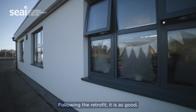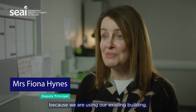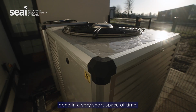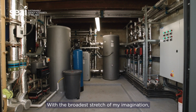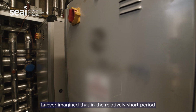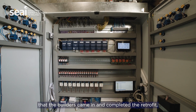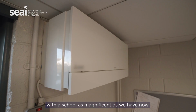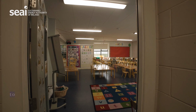Following the retrofit, it is as good if not better than a new school because we are using our existing building. A phenomenal amount of work done in a very short space of time. With the broadest stretch of my imagination, I never imagined that in the relatively short period that the builders came in and completed the retrofit, we would end up with a school as magnificent as we have now.